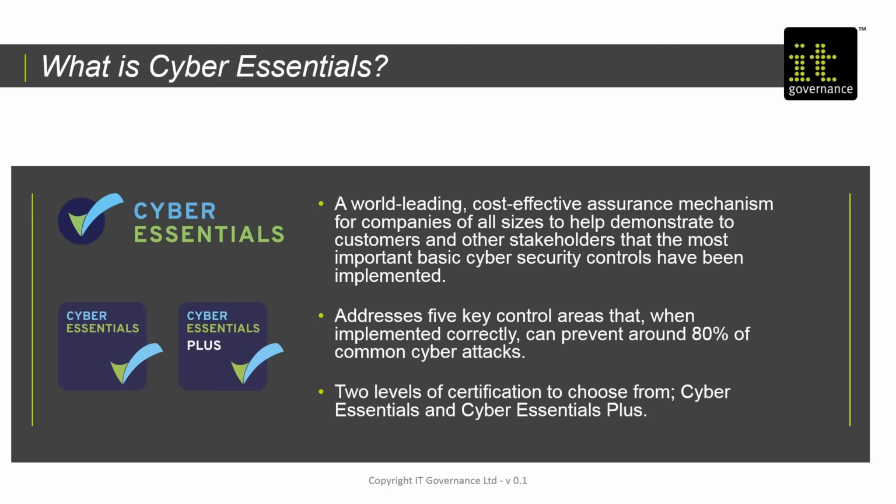So it is really about the basics of cybersecurity. When the UK government created it, they found that the majority of the attacks companies were dealing with could be prevented by very basic cybersecurity controls. About 80% of the attacks don't employ significantly sophisticated techniques. They're all done with very simplistic techniques, and therefore could be prevented with very simple controls. And so after a bit of research, they came up with the 5 key control areas under Cyber Essentials.